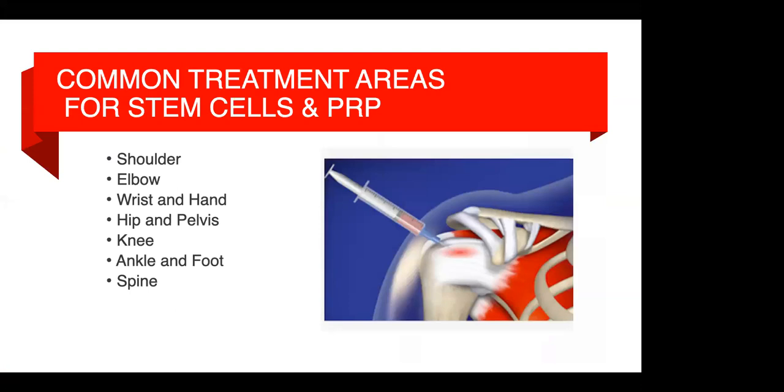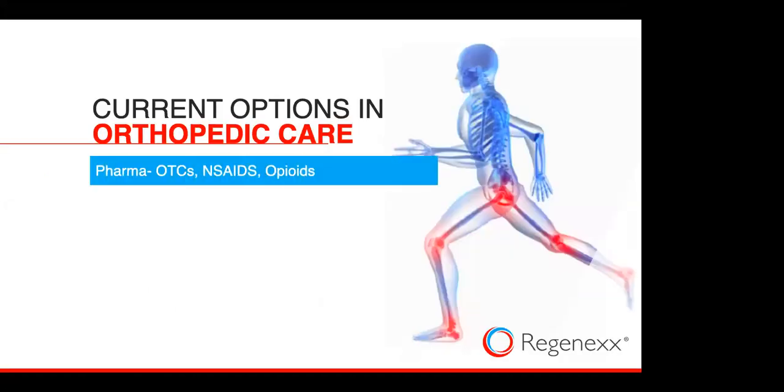So commonly treated areas that we address, again, the same as would be for any sort of normal orthopedic office: shoulders, elbows, wrist, hand, hip, pelvis, knees, ankle, foot, and spine. So really, when you're looking at current options in orthopedic care, you go to your orthopedic office or you go see your PCP, what's the first thing that they're going to tell you? The first thing that most people are going to go to is over-the-counter medications, anti-inflammatories, or even as far as opioid medications, depending on the severity of the condition.